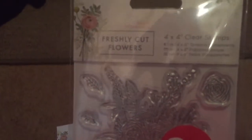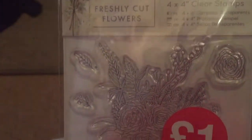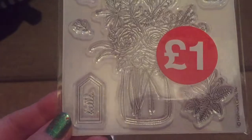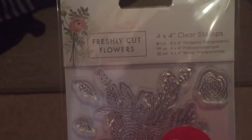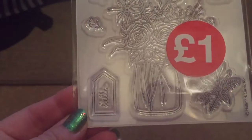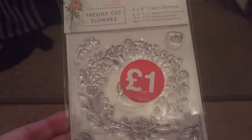Another thing that's going through the post, it's the same range, is this one, and this is the 4x4 clear stamps, and it is part of that range that I've just shown you. And I've got 2 different ones here, and I did not double up on these, I must admit. I'm still getting into my stamping, but they basically go with the set, so they're going to go in the post hopefully in the next day or so.